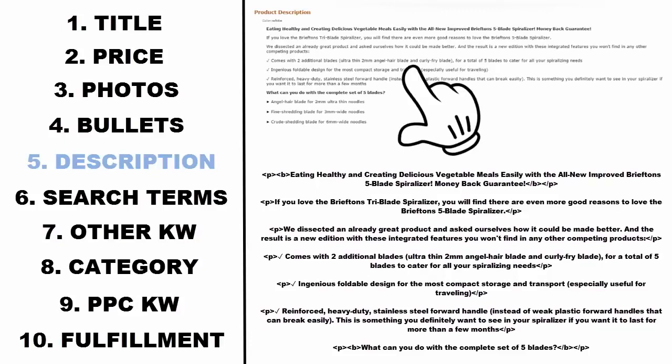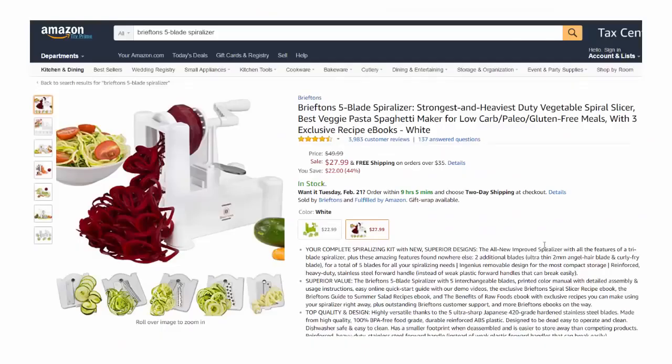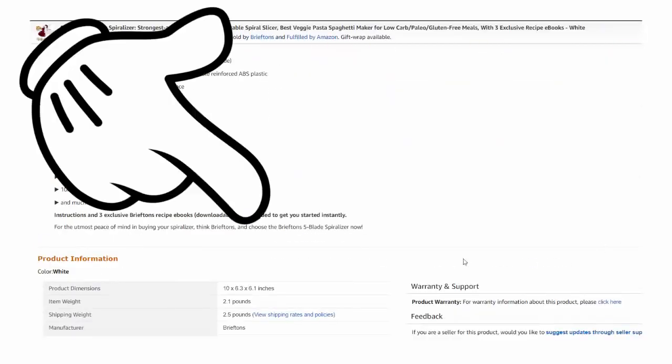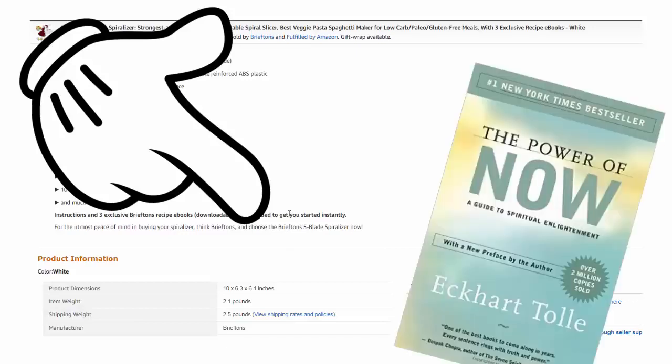Of course, if you just look at HTML in a Word document or something, it's ugly. But if you paste this baby into Amazon, watch it emerge as a masterful sales asset. And you'll notice that this listing even ends with a little call to action. "Choose the Briefton's 5-blade spiralizer now." Compare that to just "Choose the Briefton's 5-blade spiralizer," and you'll realize the power of now. That's a little Eckhart Tolle pun for those who are so inclined.